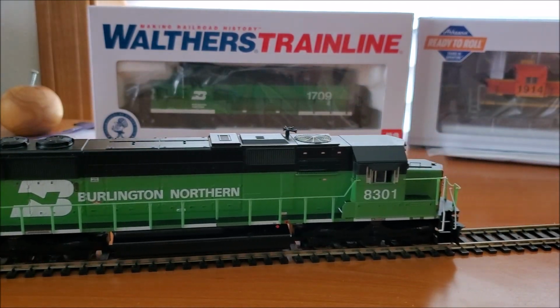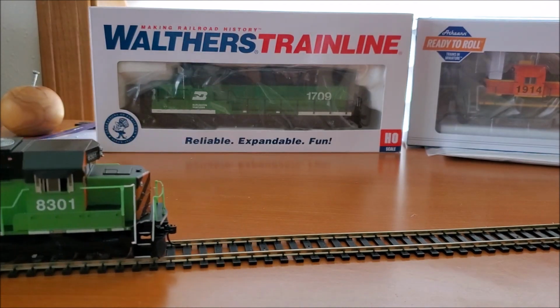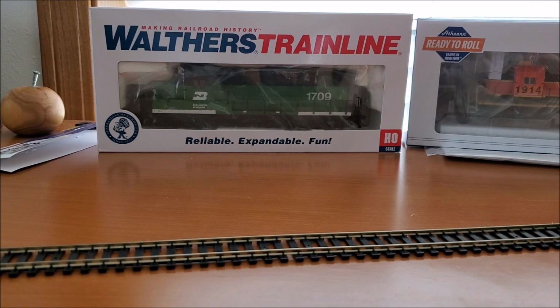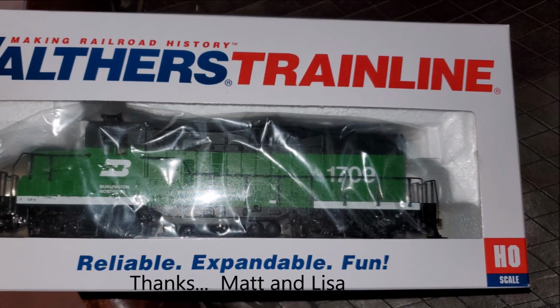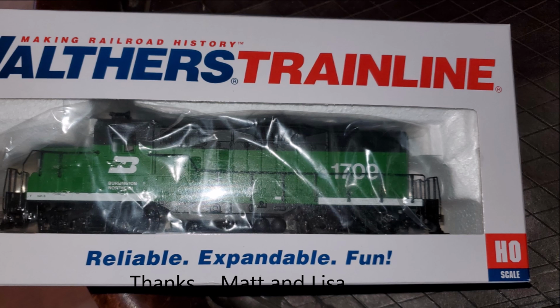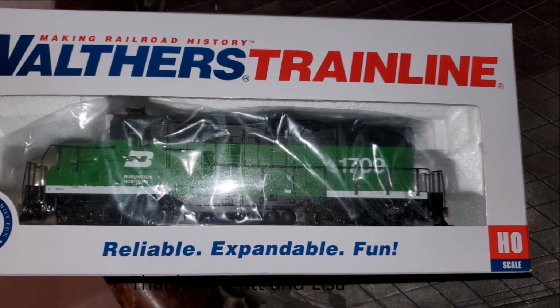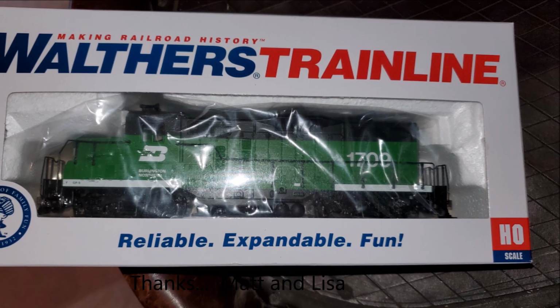From there I went to the green 1709 behind, and then the model 1914 we put DCC in them, but didn't put sound in those. Went ahead and dug out a Hudson that I had stuck on the shelf for 20 years and put DCC sound in it. It'll show up here in just a moment.